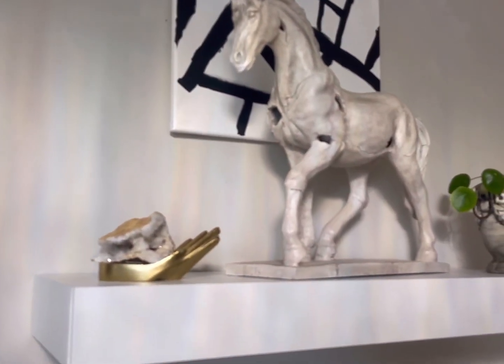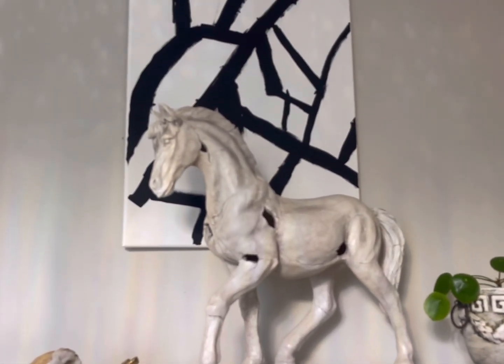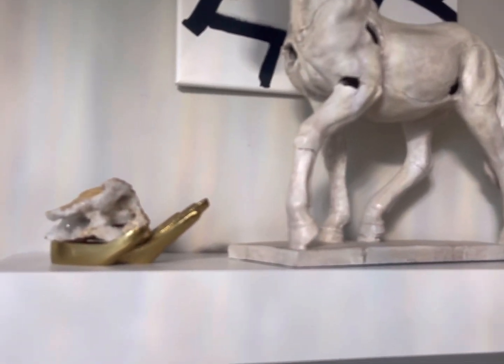You see my broken pearl. That's my horse here that I also move around my home. I love her. This is my favorite place to have her, though, is in my office.